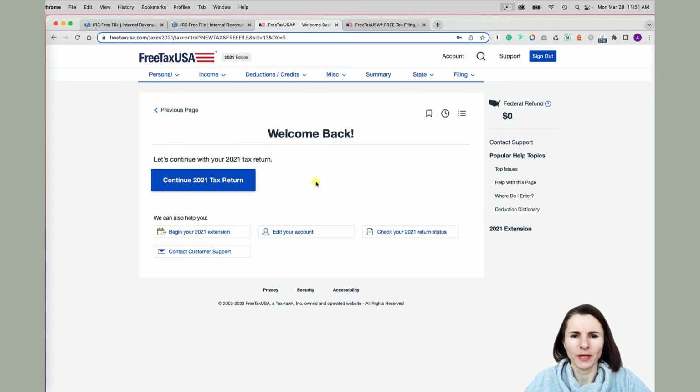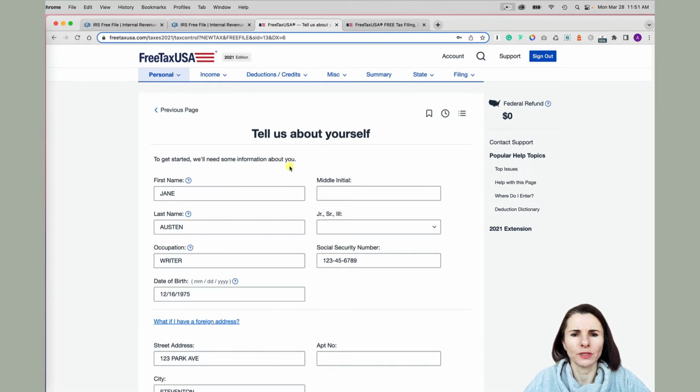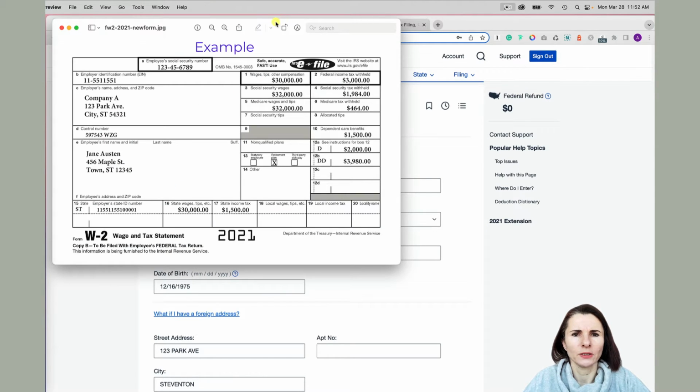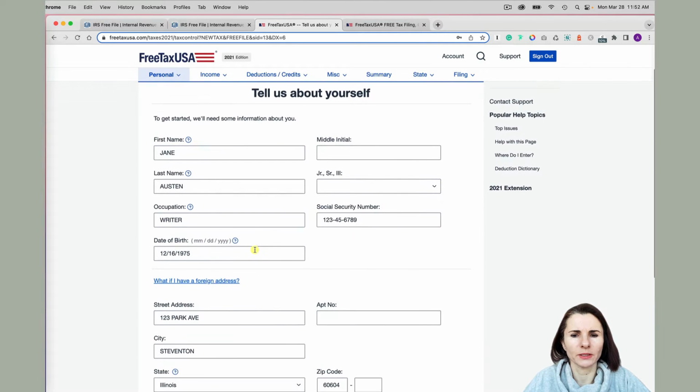And it's saying welcome back because I already created the account, and it says begin year. You can actually do an extension for your 2021 tax return. And I'm just going to click continue, and I pre-populated this. So I have a dummy tax form. Let me see if I see it here, right here. This is just an example, and it just has some information. So that's what I'm going to use for this example. So I just pre-populated it.